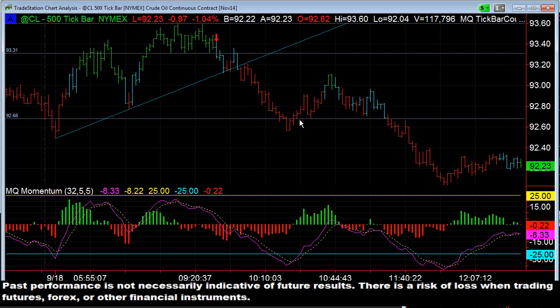Then the third entry we talked about was a head and shoulders pattern on the 500 tick right here. So you had a left shoulder, a head, and a right shoulder. And all of this is within the context of what we now call a bear flag or a golf club pattern that has occurred on our 240s. So we're looking for further continuation to the downside. So you have the head and shoulders then. Your neckline break is going to be at 92.68.